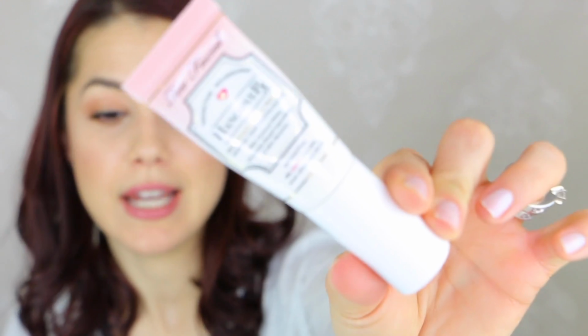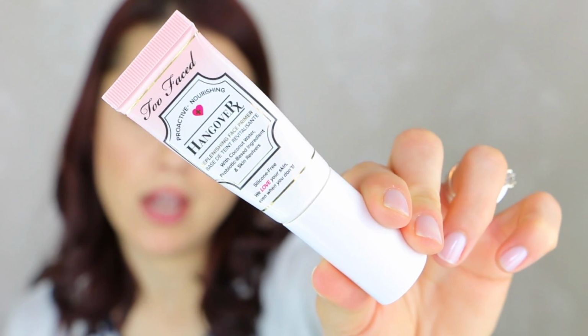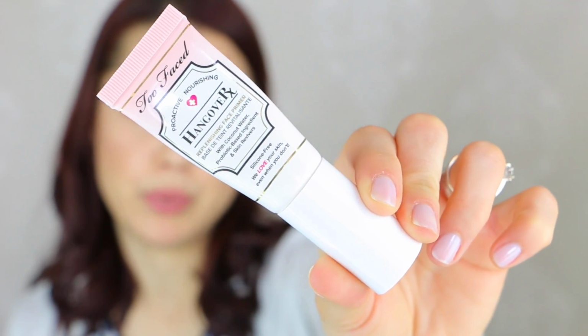I have been using the Too Faced Hangover RX. This is a replenishing face primer that is silicone free. This is just the travel size. You can get this in pretty much any Ulta store, Sephora, online. Comes in this small size and also full size. I remember using this, I think it was back in like 2016. Got a sample of it, enjoyed it, bought the, was it travel size or full size, and really enjoyed that as well.